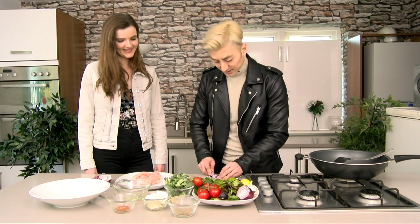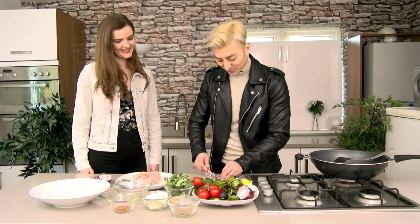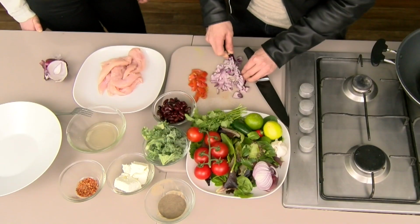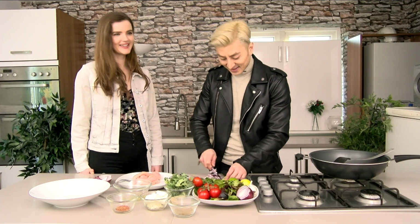No one wants a finger with... These are top tips. No one wants a model with four fingers, right? Exactly. I don't think there's a market for that yet, but there might be. There might be after today.